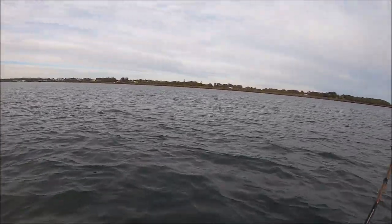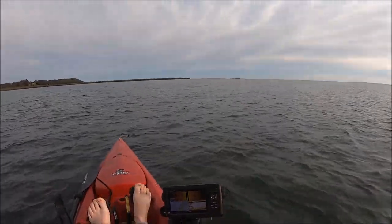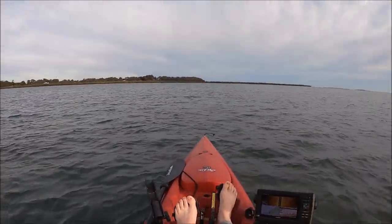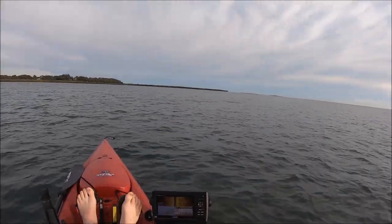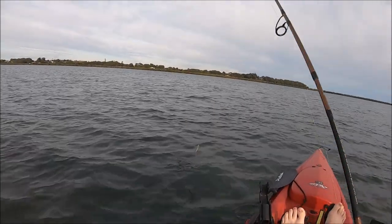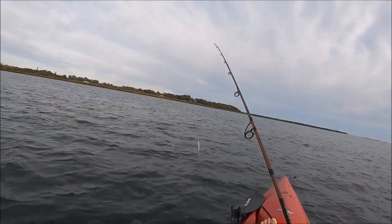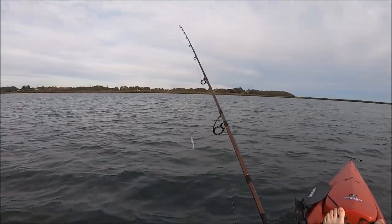Throw on the big 5-inch jerk shad, just as a bit of a run and gun type lure to see what's working, see what's around. On the light setup, 10-pound, I've got a 3.5-inch motor oil grub and a 1/8. Medium setup's a 4-inch Holt prawn and a 1/4, I think. And the jerk shad on 3/8 on the 30-pound setup, just a run and gun.